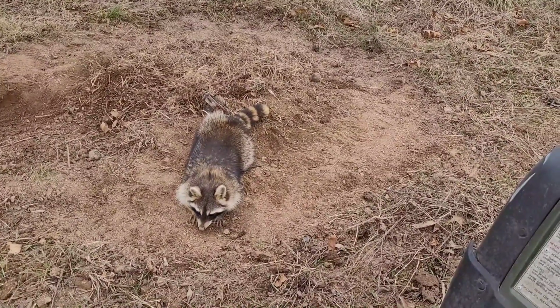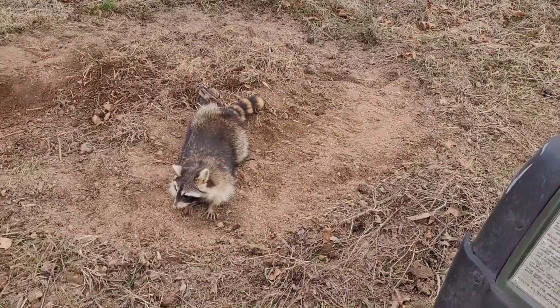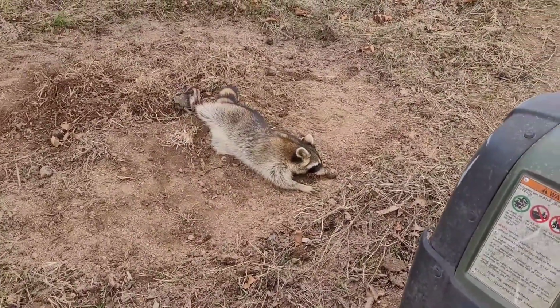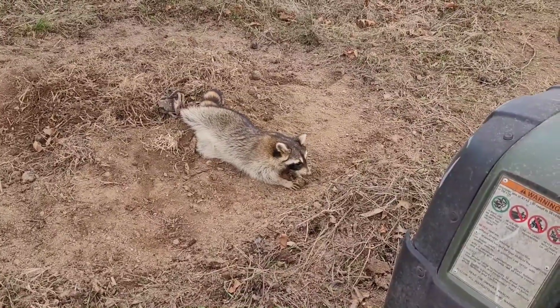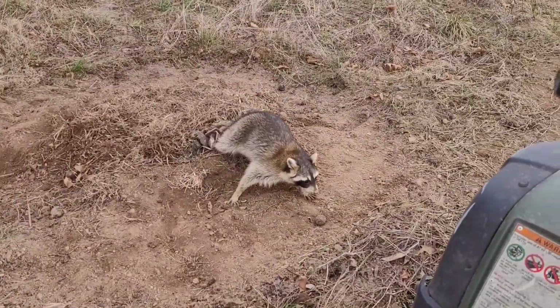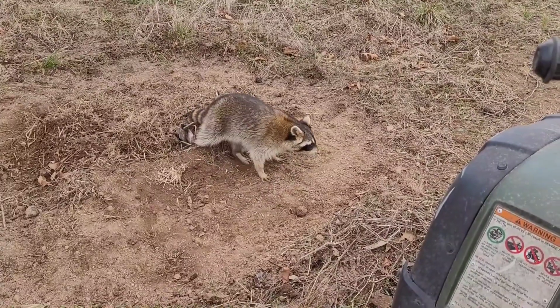And he is kind of a cool colored guy. He's got a lot of brown, kind of amber looking mixed through him. Got him by the back foot there, but he's just been hanging out. Dug him quite a hole back there, but got him here.